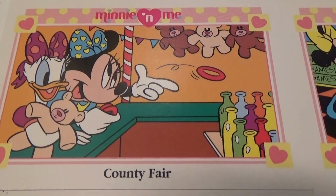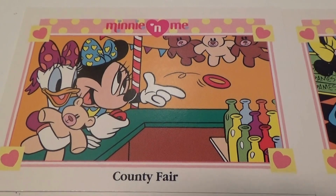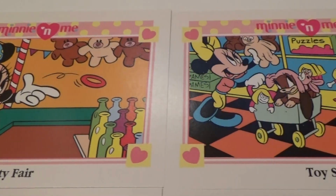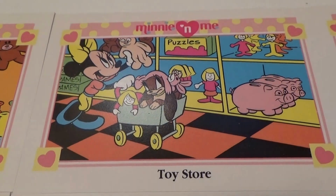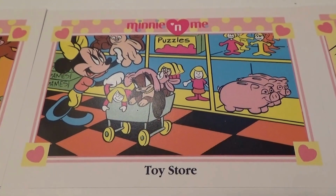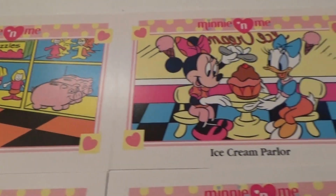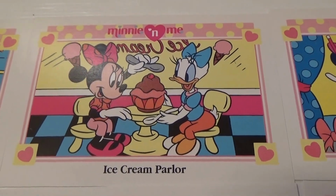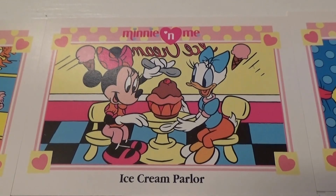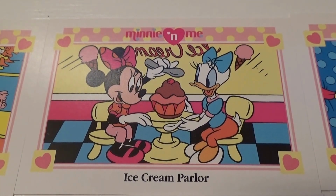This is the country fair. How many of you remember that one, huh? Toy store. The ice cream parlor. Look at that, sharing an ice cream. Really nice.